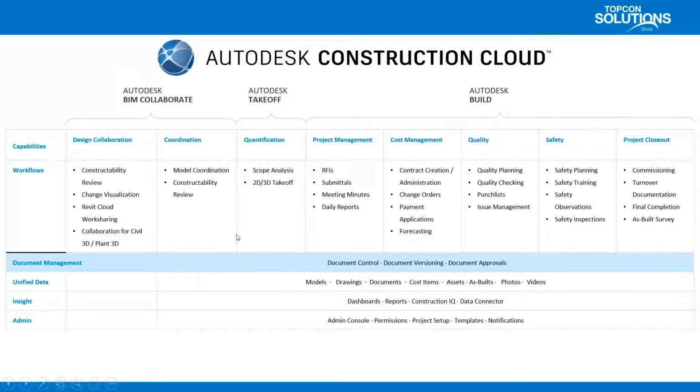But again, ACC and the breadth of it gives us a little bit more to do with those models, those documents, those photos, things like that, such as within Autodesk BIM Collaborate, which gives us design collaboration and model coordination. We're going to see some constructability reviews, Revit Cloud Worksharing for Civil and Plant 3D, which again start giving us that synchronization of that data and the versioning control through document management. You're also going to see Autodesk Takeoff, which helps give us that quantification. But the two pieces I'm going to focus on today are going to be document management and Build.